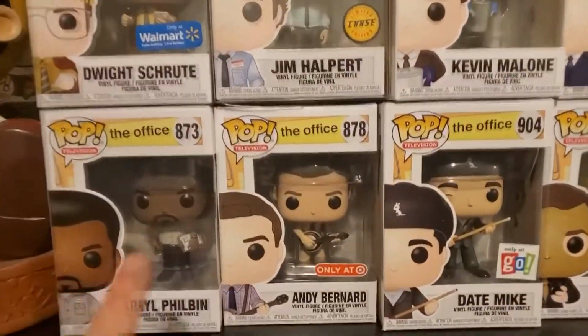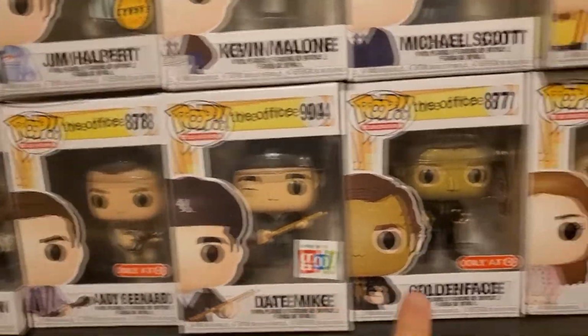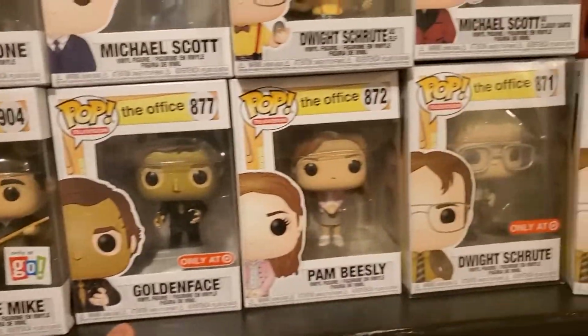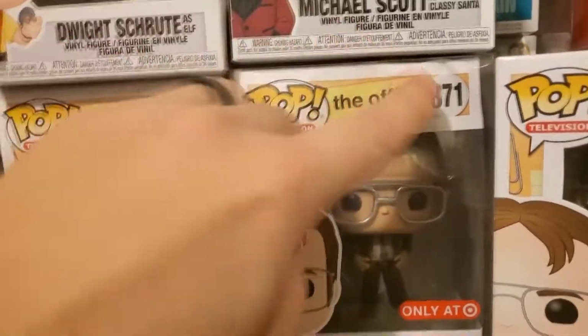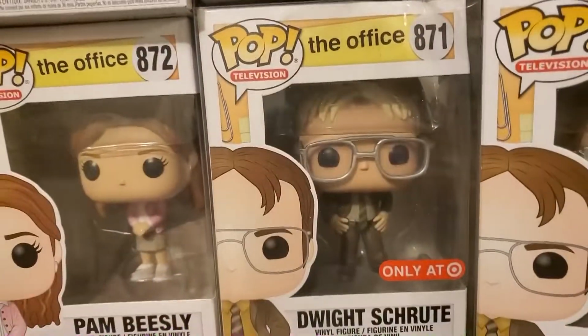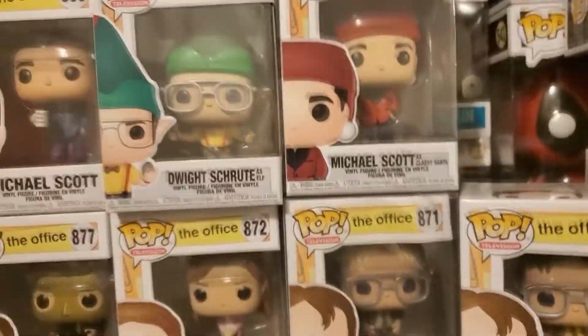But we got Daryl, Andy, Target exclusive, the Only at Gamestop, Date Mike, Golden Face Jim, Pam. This one I was kind of disappointed with. It came with a shirt, but the box was completely destroyed, and so I put it just in the protector here. We got regular Dwight. They love doing Dwight ones.